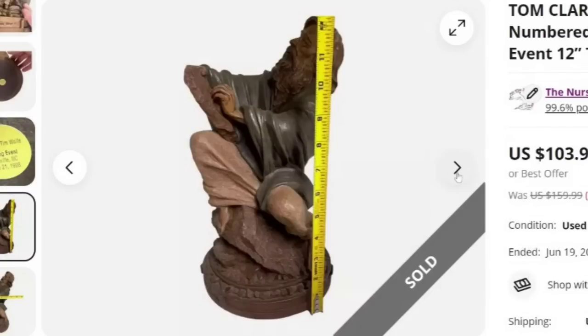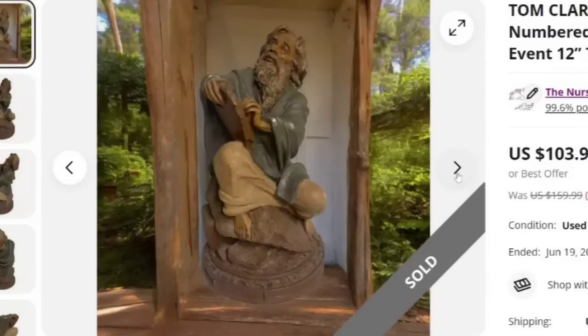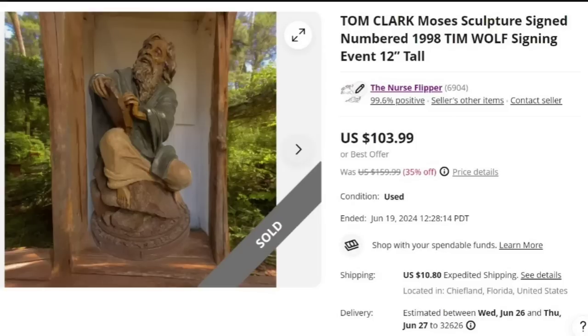Here you can see it's about 12 inches tall, not very hard to ship, and it's not overly fragile, not overly breakable. I love selling statues like this, and they can be very good profits.